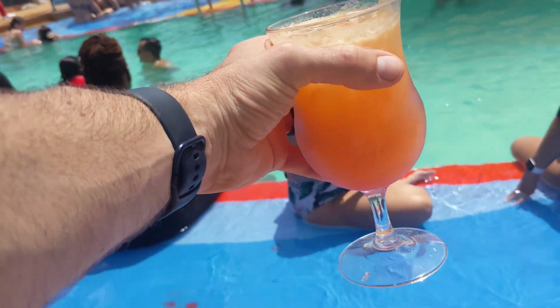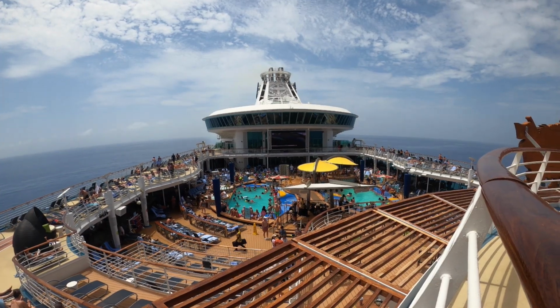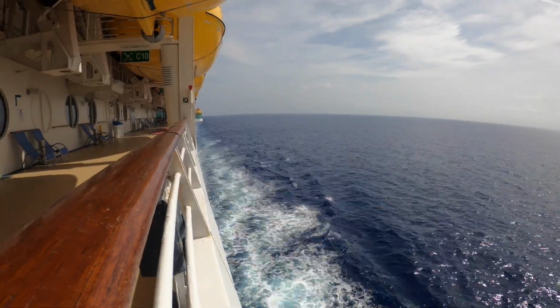We're hanging out with Adric, having a good time, getting some drinks by the pool, just soaking up the sun on this beautiful sea day, out in the middle of the Caribbean, on our way to Jamaica.